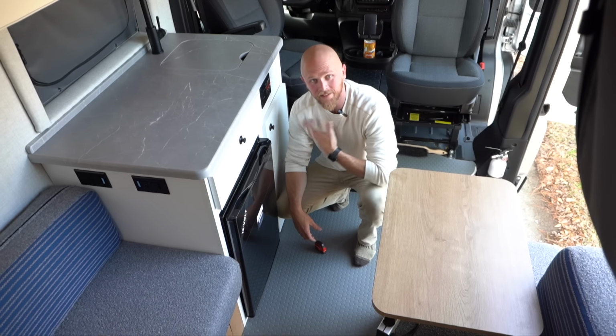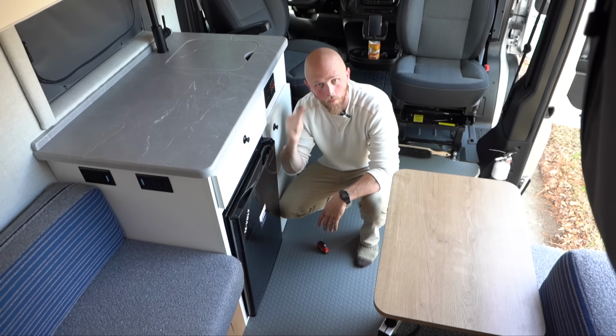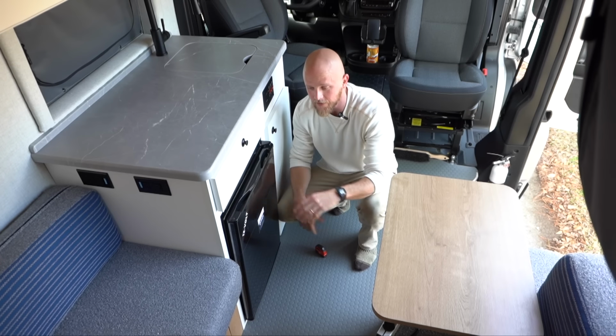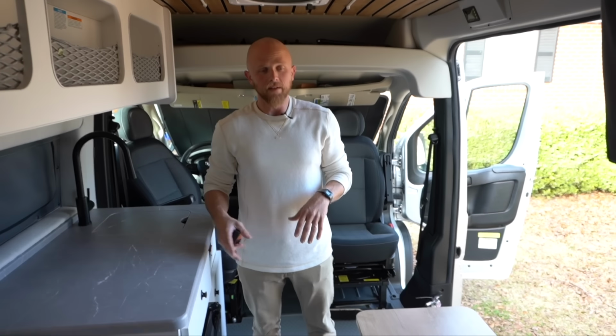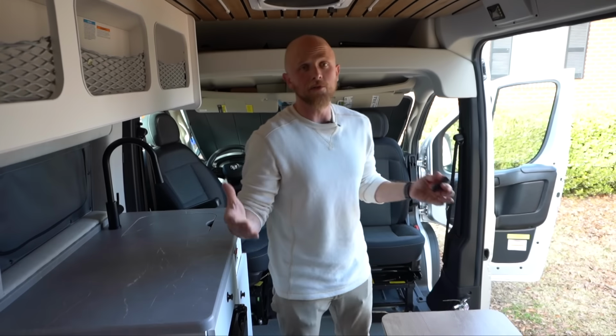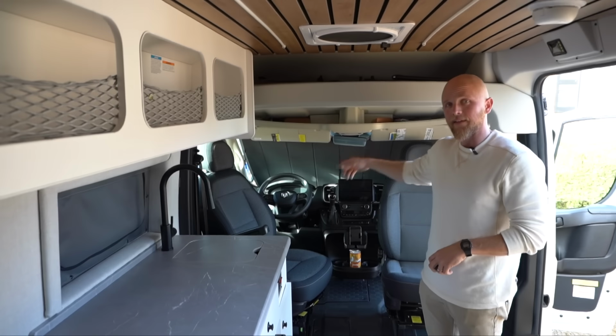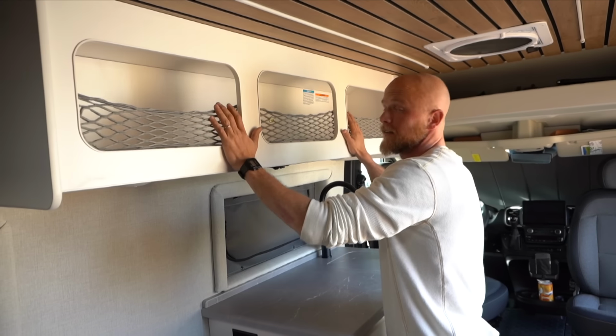One of my favorite things about this entire van is having a fridge on board. 12 volts, runs on our house battery system. This fridge stays on 24/7, and I know what you're thinking, that'll drain your battery system, but it doesn't, because as often as we drive this van, when we drive this van, the alternator charges our house batteries, so we never run out. Up here is a lot more storage.